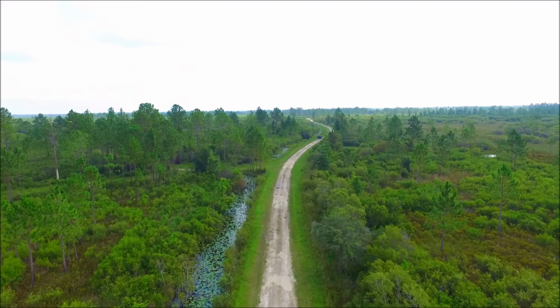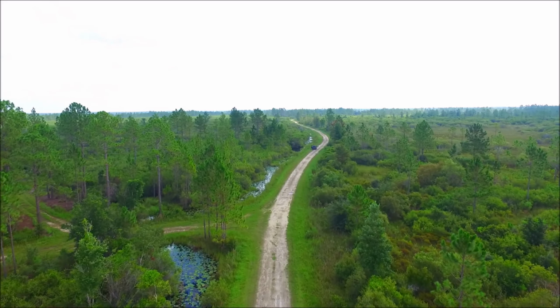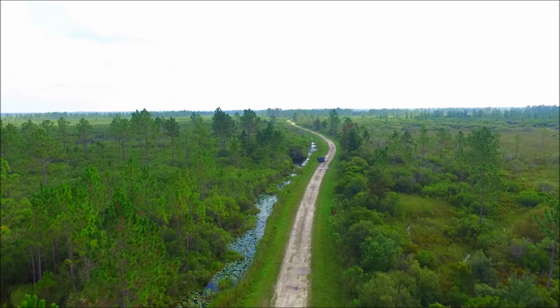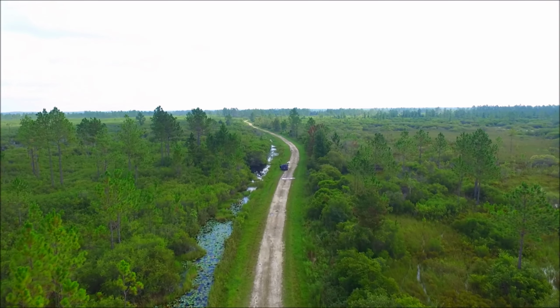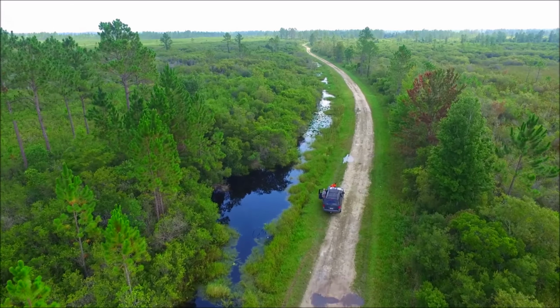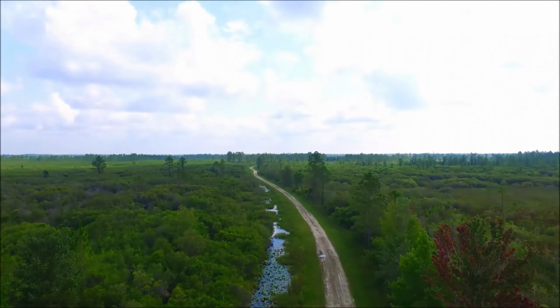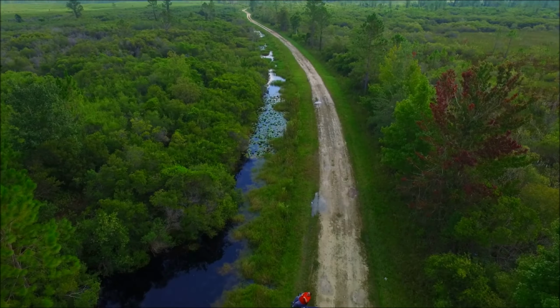Rick informed me that up ahead, two of our friends, our fellow photographers, were going to be in front of us. So we thought we would give them a little surprise by coming in on them and photographing them. You can see their surprise at the presence of a drone. It was quite comical, really.